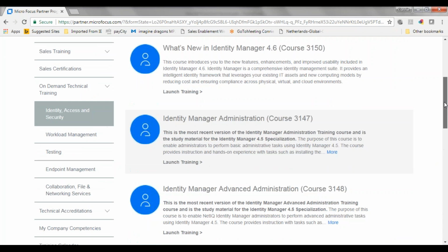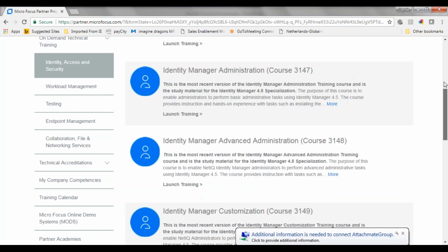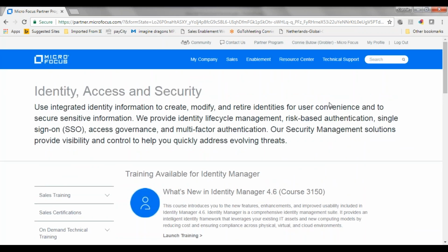If you've done a lot of work, for instance, on identity management, you think you know the solutions, you don't have to go through the training material before you attempt the exam. Of course, if you haven't ever seen it before, it would make sense to work through the technical recordings and training to understand what the solution is all about. So both the sales training as well as the technical training is free of charge, as well as both the sales certification as well as the identity access or the technical certifications are free of charge.